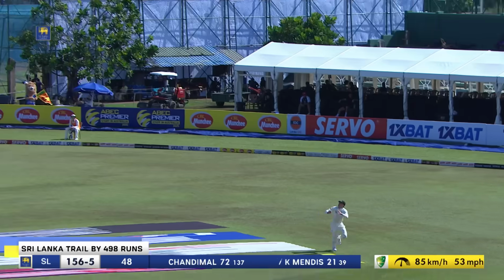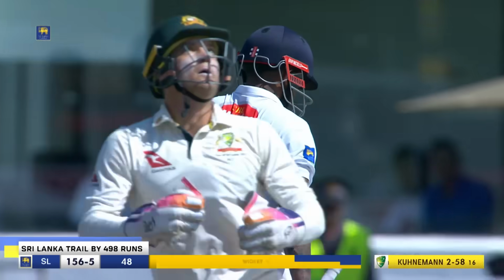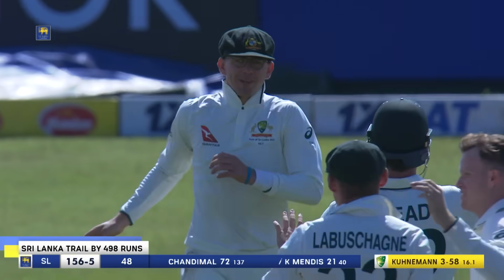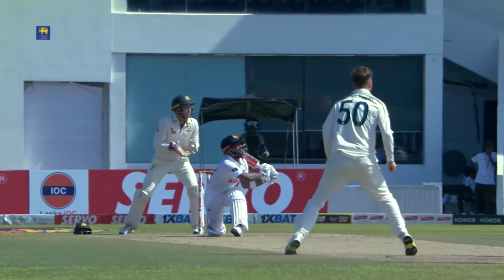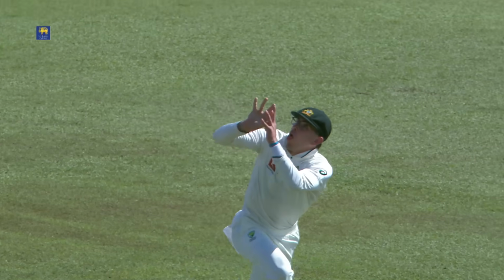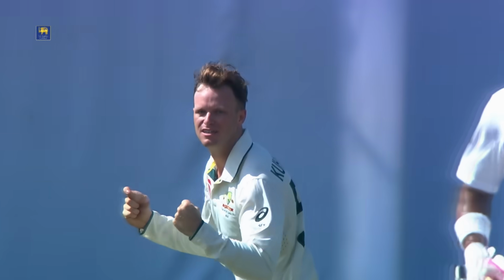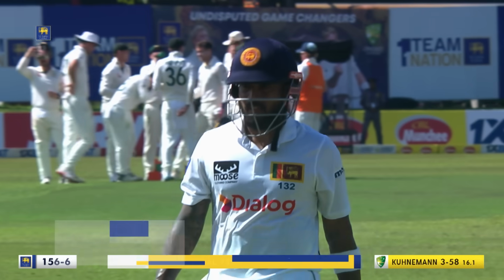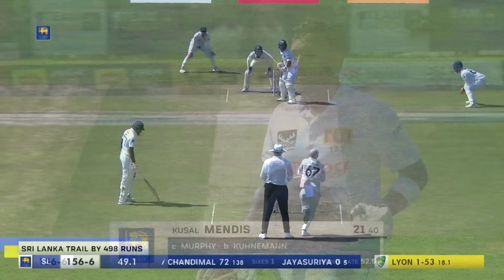Top edge. They get him. They get their man. Needed a bit of work to be done. That was well judged by Todd Murphy. A top edge, and what a fabulous catch by Todd Murphy. A difficult one. A brilliant catch in the end. Maintained control of the ball and the body. So Kuhnemann strikes very early on day 4. And Mendis is gone for 21. It's 156 for 6.